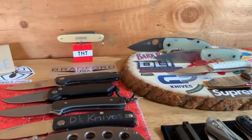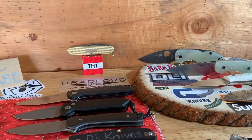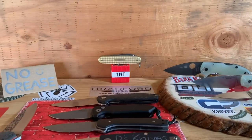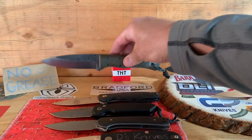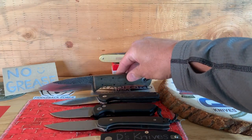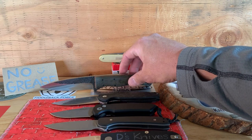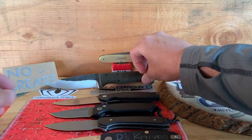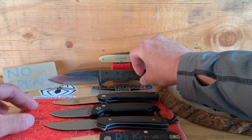I did want to mention a couple more things before I'm out. I know I didn't try a lot of budget knives. I didn't put a lot of budget knives out here because I didn't buy too many of them. I was able to get a few of them over the year. None of them really stood out to me.